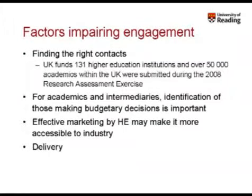So, what are the main factors that really can impair academic industry engagement? Well, the first one seems to be finding the right contacts. In the UK, we recently had something known as the research assessment exercise, which essentially looks at the quality of research across UK academia.